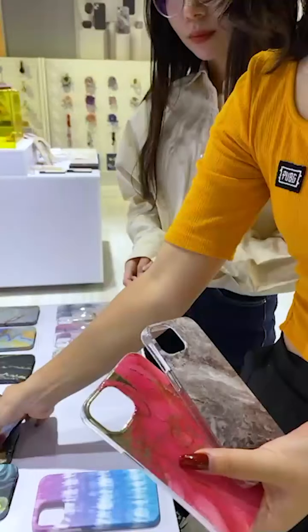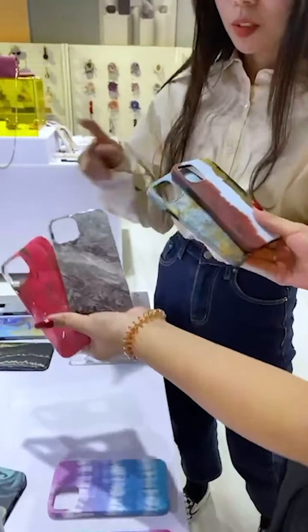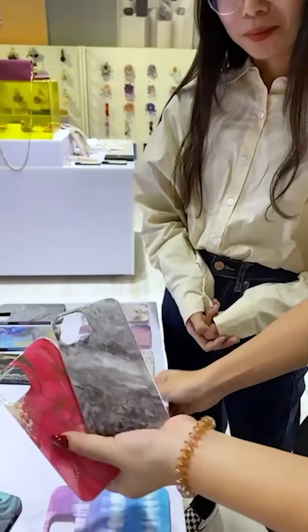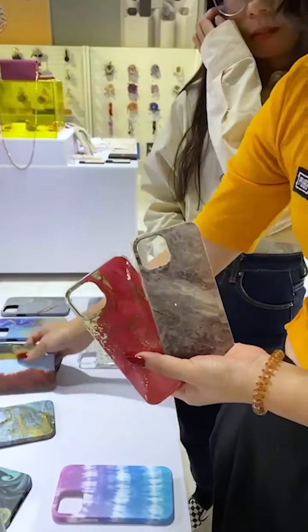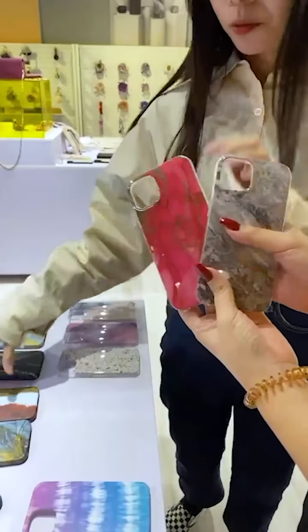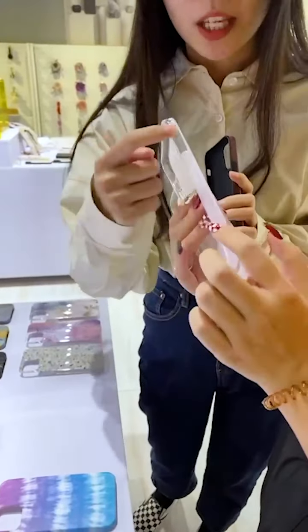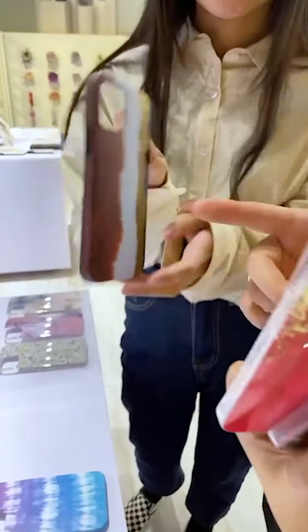Compared to this one, this one is glossy, and this one is a matte surface. Maybe this is the latest design. Yes, the latest design. As you can see, the different point is that on the glossy surface, the edges are transparent. You can see a comparison.